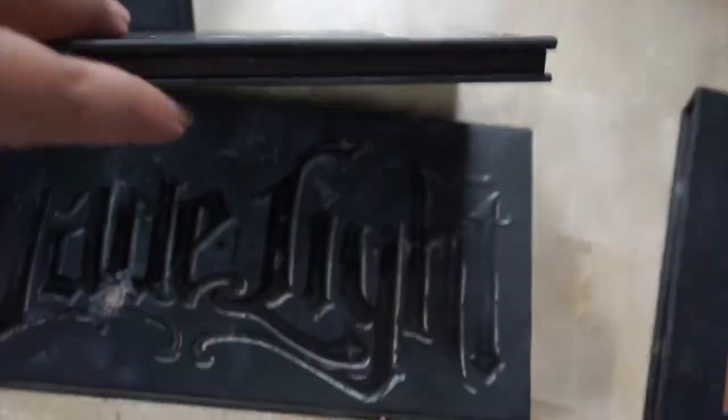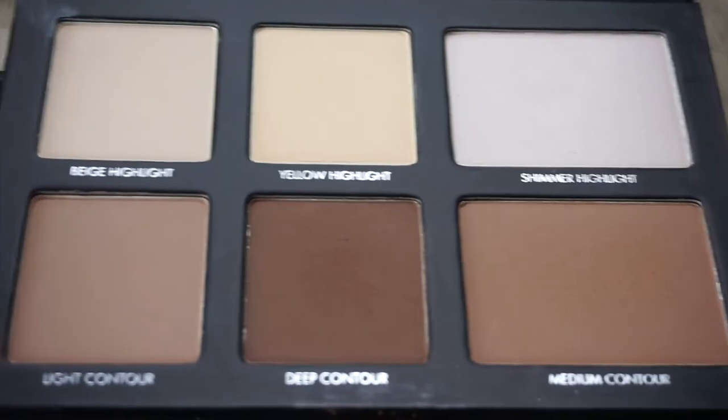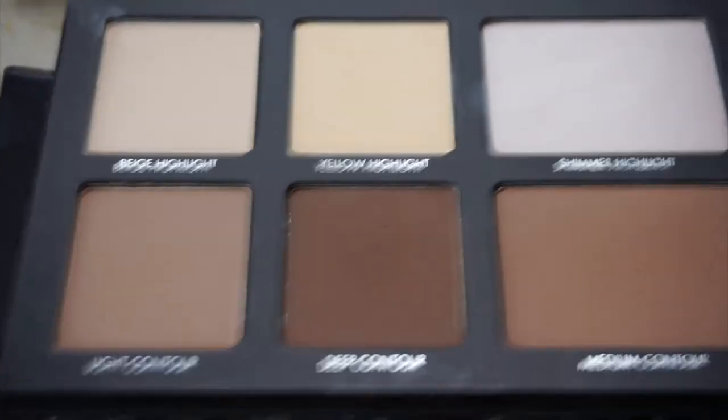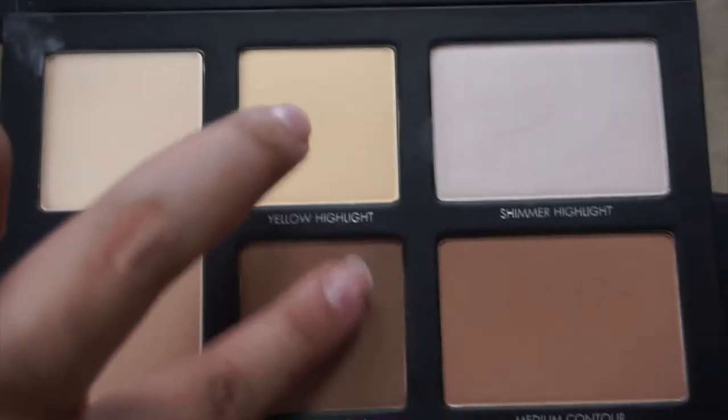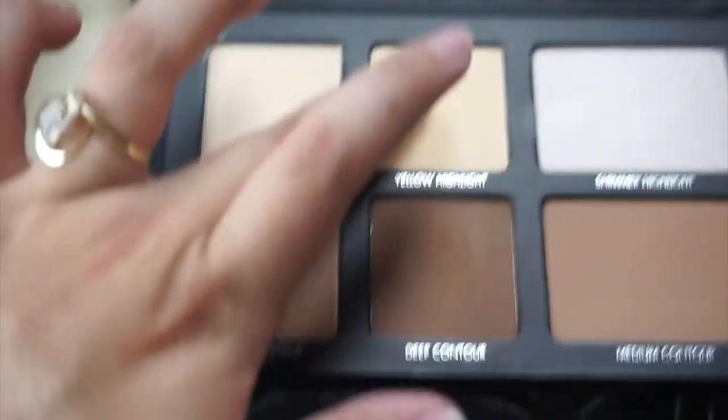Here I have a few contour palettes. I don't use this one enough by any means. This is the Lorac Pro. The pigmentation in this one is also amazing. I would definitely recommend it. It's right up there with the Kat Von D Shade and Light palette, honestly.